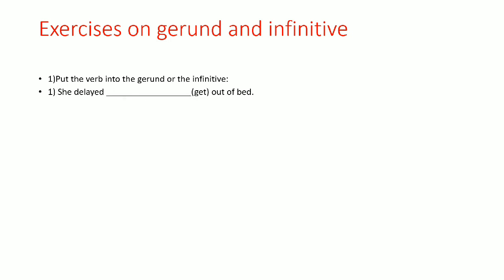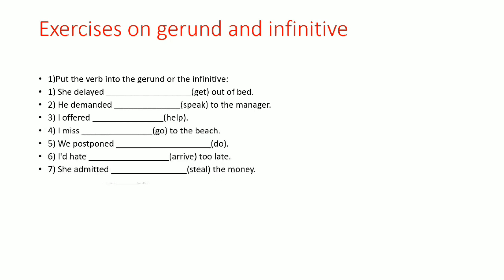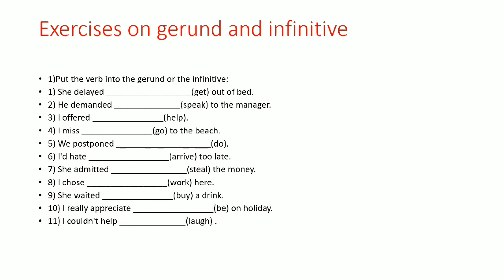Okay, now you have some exercises. Put the verbs into the infinitive or gerund. She delayed, okay. You have maybe 14 questions that you have to answer.